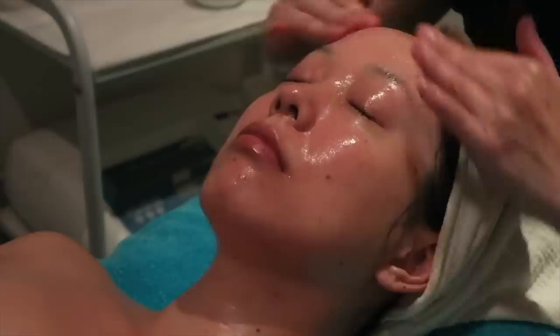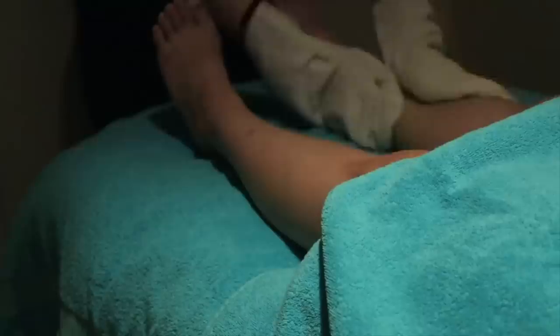One of my favorite products is rose hip seed oil, and she's applying this all over my face. While the rose hip seed oil is on my face, it's also sitting under a steamer. The steam is opening up my pores. The rose hip oil is great for wrinkles, discoloration, sun damage, or scarring, and I'm getting an amazing acupuncture foot massage and leg massage.